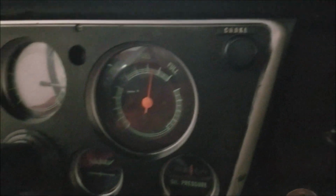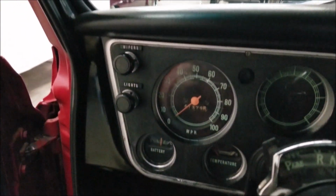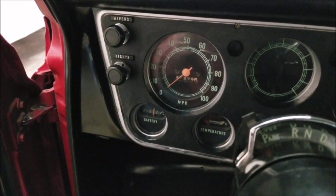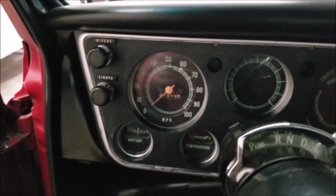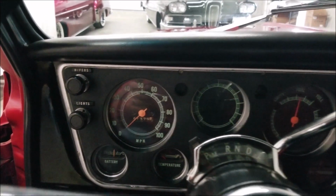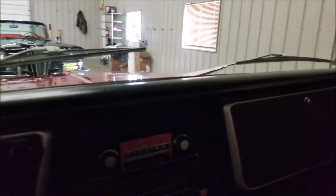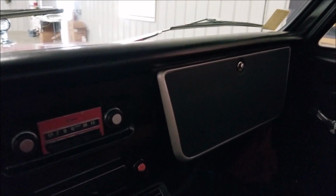Oil pressure gauge comes up, fuel gauge comes up, does appear to work. Battery also working, and temperature, I'm going to assume, comes up with the temp of the engine. Odometer reads 61,379. I do not have documentation on whether that's original or not. It does not say on the title after the truck becomes a certain age. You can hear how smooth that runs.